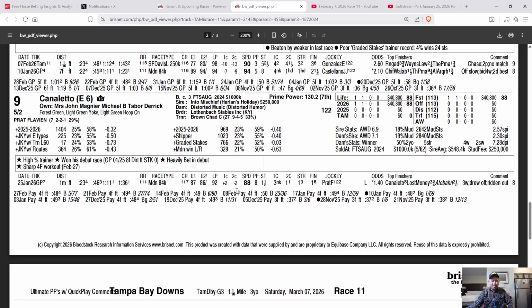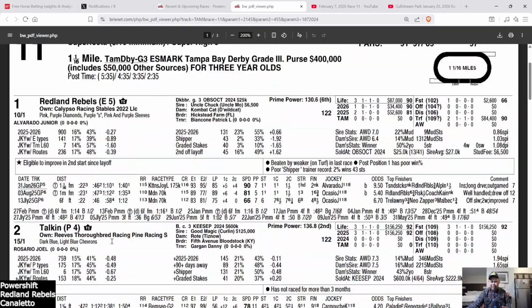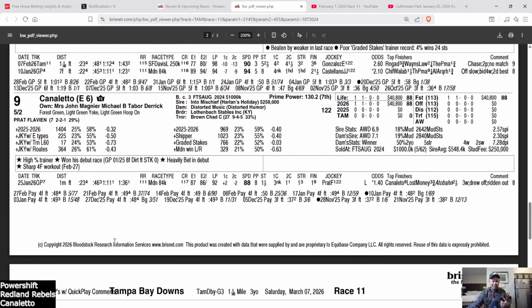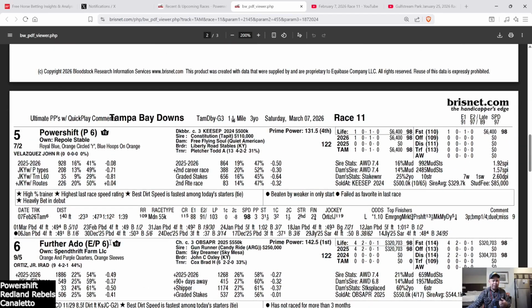Now let's go on to my conclusion. This is a difficult race. I'm going to put Power Shift on top. I just like his potential, his high speed figure, his tactical speed. But my long shot on the rail, I think Redland Rebels could run well. And also, third, I'm going to put Canaletto. So those are my top 3 for the race: Power Shift, Redland Rebels, and Canaletto. Maybe I'll even box them in an exacta.